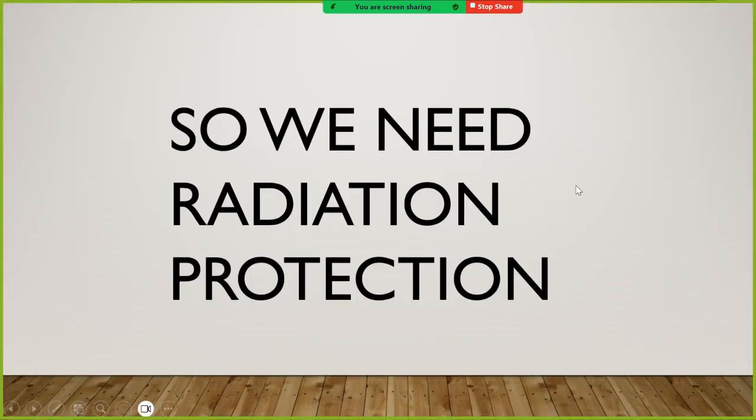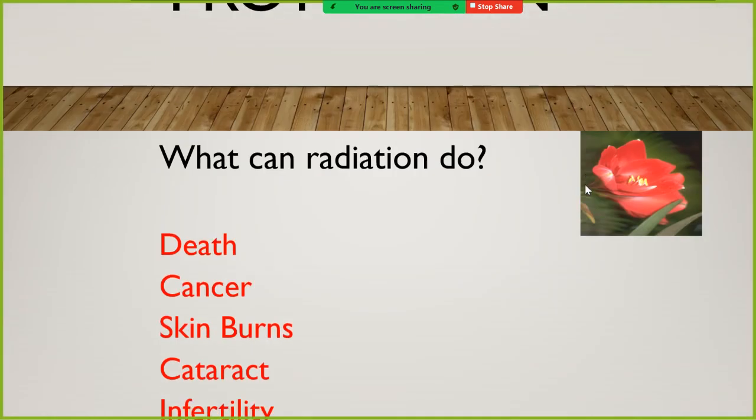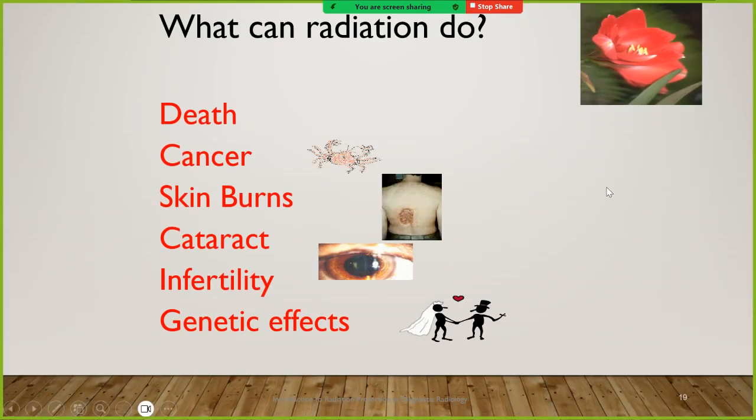Now, as we can see, we get hazard, we get problem, so we need radiation protection. What can radiation do? Radiation can cause death, cancer, skin burn, cataract, infertility, genetic disease. So many effects of radiation. We have a wide spectrum of effects of radiation based on the dose itself and the age of the patient.